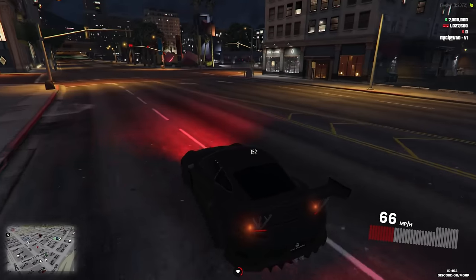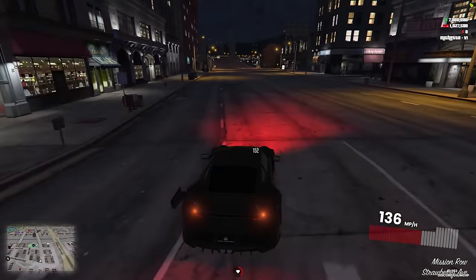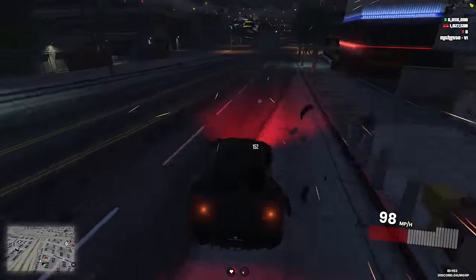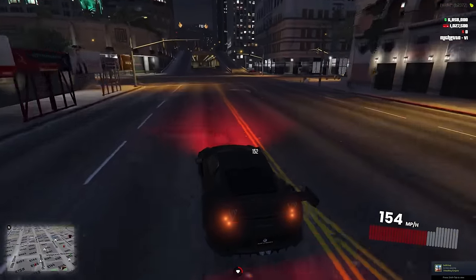Dude, how the fuck is nobody coming for us or anything? It's probably just like this every time. It's probably just a normal day in the server. Yeah, see ya, buddy. Fuck you. Send his car down the road.